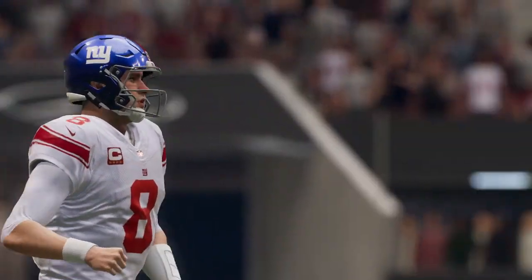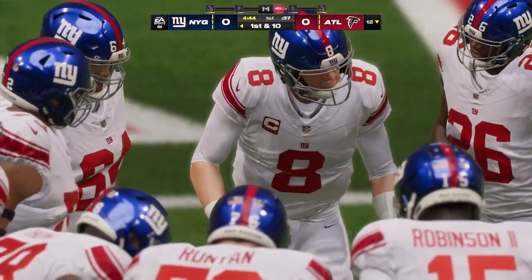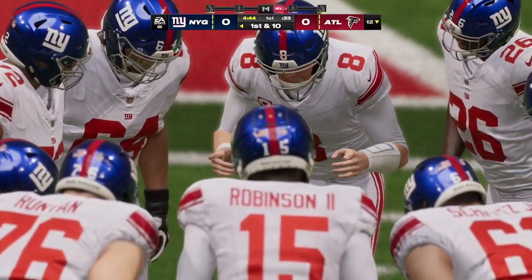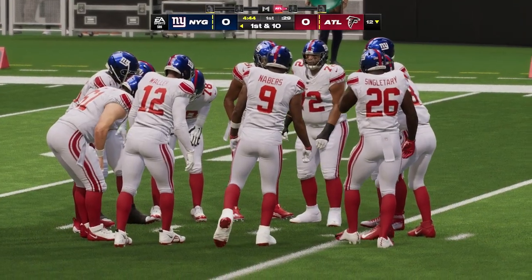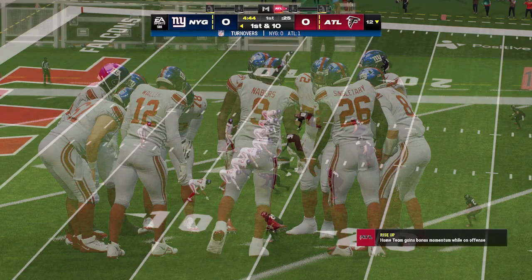So the Giants getting the football back here for their 2nd drive. And the first drive, 3 and out. 2nd possession, see if they can get a little momentum. And oftentimes that first drive is just a feeling out process. You have some plays that you've got called and you want to see how the defense reacts. It may not go terrific on the first one.